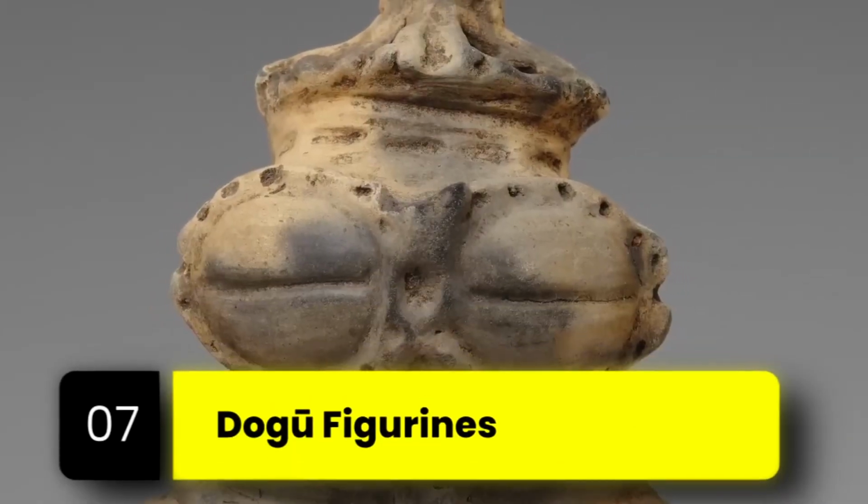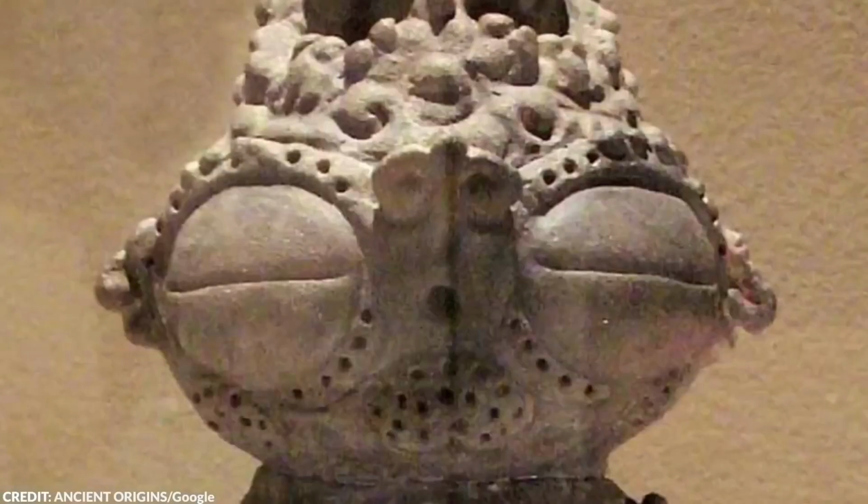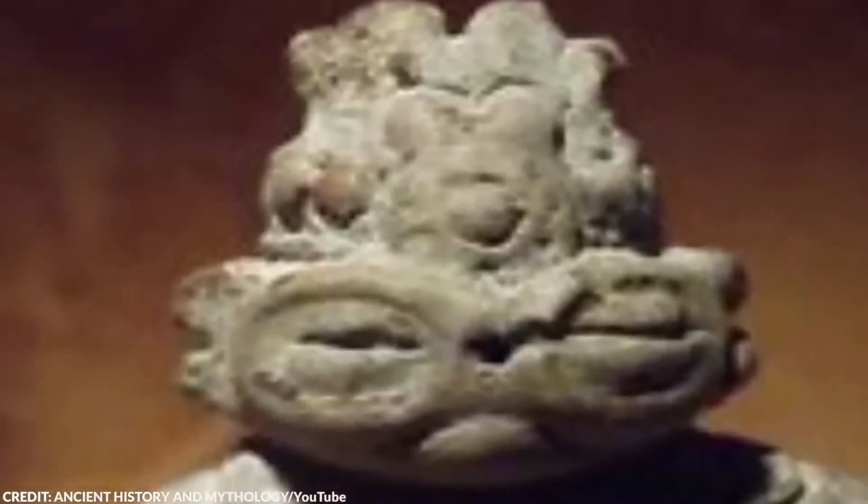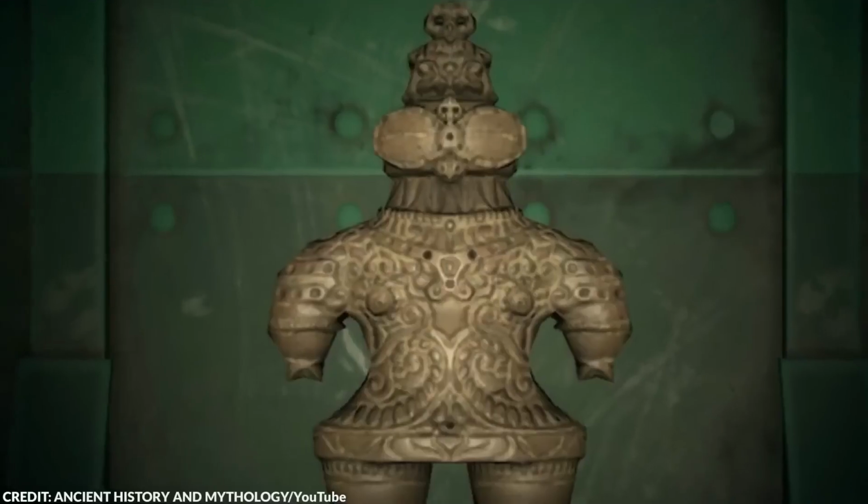Number 7. Dogu figurines. The Dogu figurines are one of Japan's most intriguing archaeological finds, dating back to the Jomon period, which spanned from around 14,000 to 400 BC.